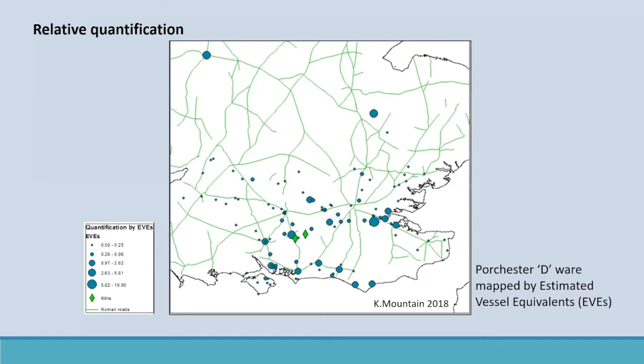One of the most common ways for this fabric to be recorded was by estimated vessel equivalents. But this map doesn't really show it. You would maybe expect to find lots more around the production area, but this map shows it does have a higher presence in London, but that's because London has a lot more sites. It shows a lot more at Wroxeter. Wroxeter produced 200 sherds, but this is only equal to less than 1% of the full assemblage.